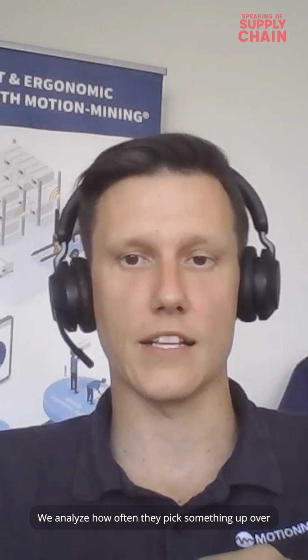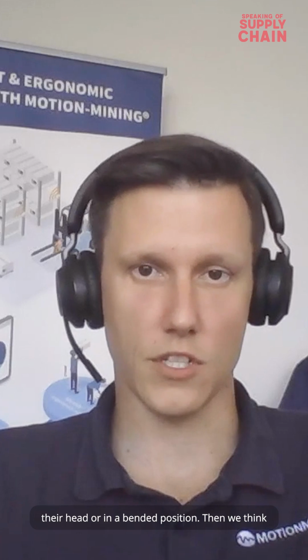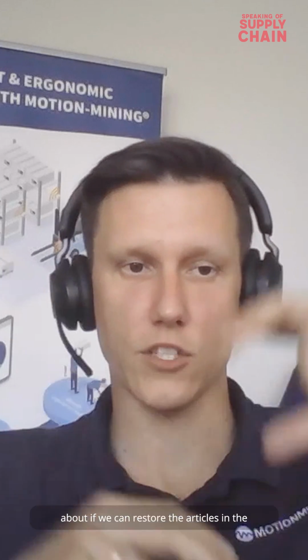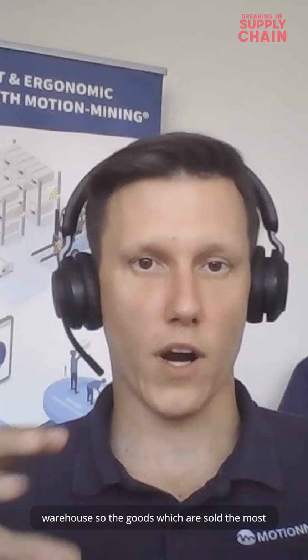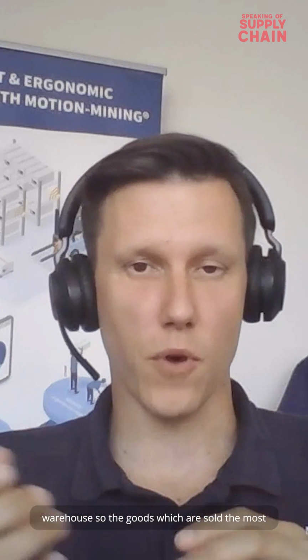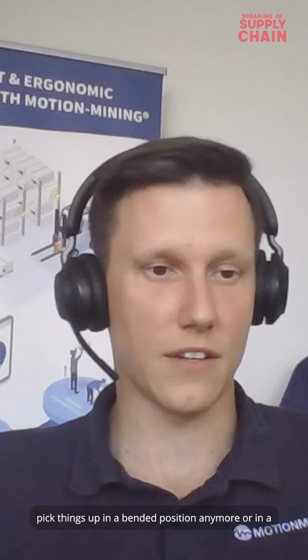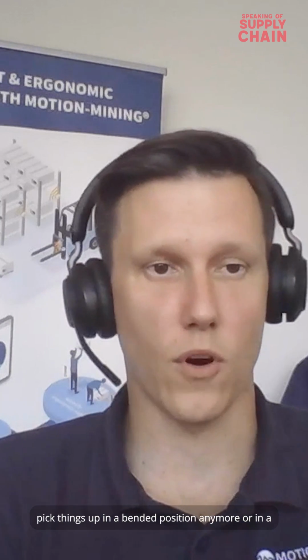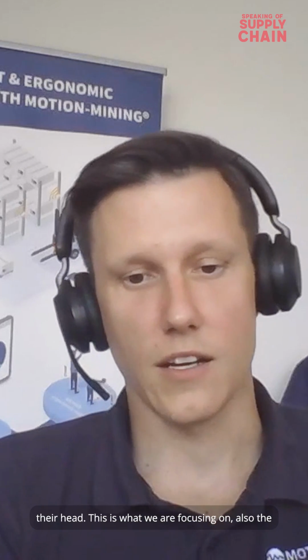We often analyze how often they pick something over the head and in a bent position, and then we think about whether we can restructure the articles in the warehouse so that the A runners, the goods which are sold the most, are in the ergonomic zone, so that they don't have to pick in a bent position anymore, or in a position where they have to go with their arms over the head.